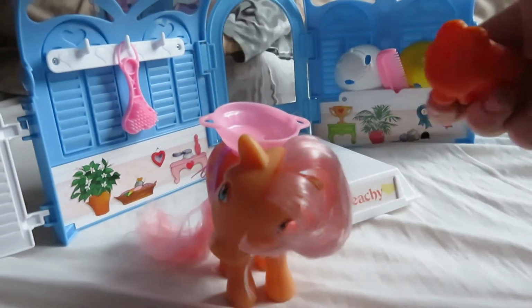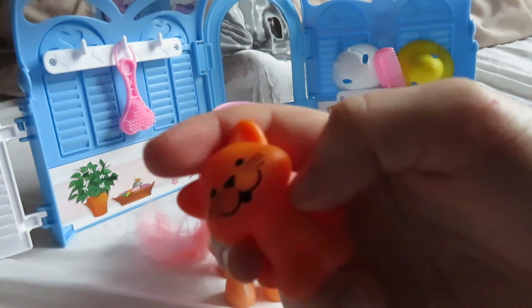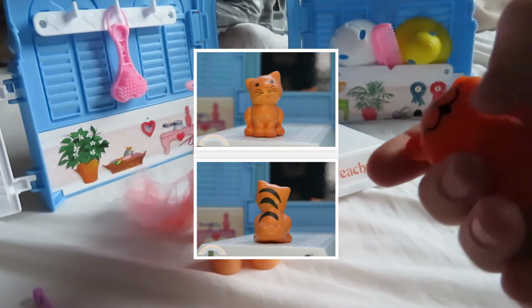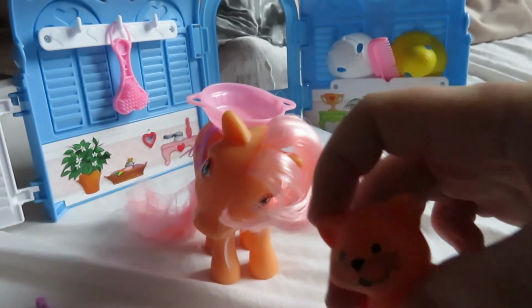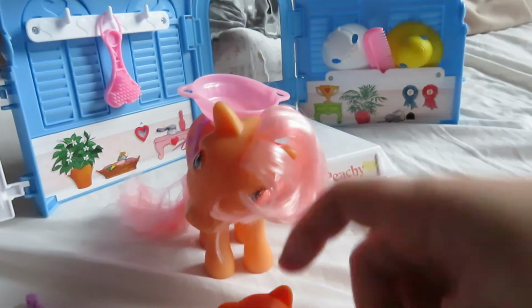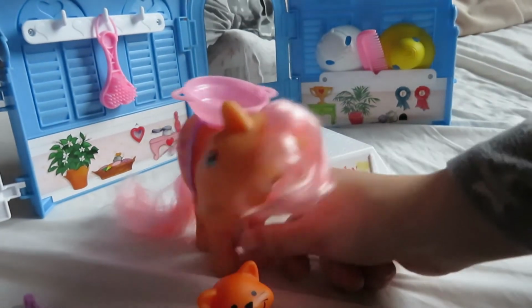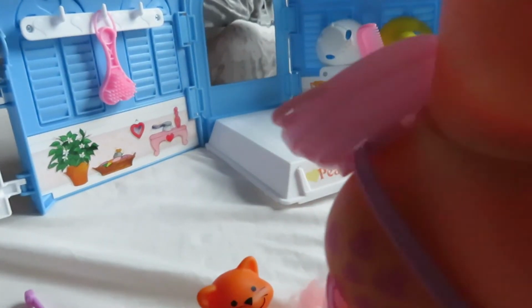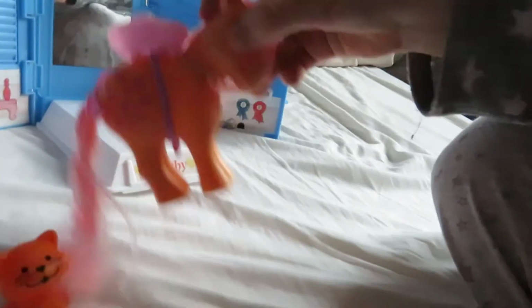And yeah, apparently this cat's been changed. If I can find any pictures of the original 1980s cat, I'm going to include it right now. And aside from the general flimsiness and everything that I mentioned, I have no real issues with this set. I think it's absolutely adorable and it's great for a collector. It's a great show off set.